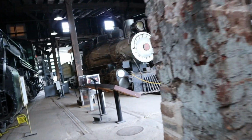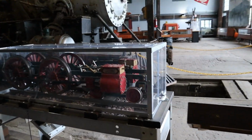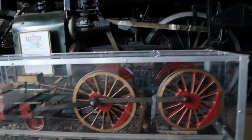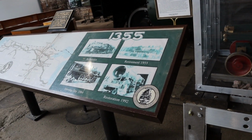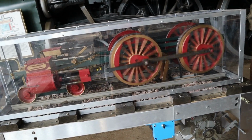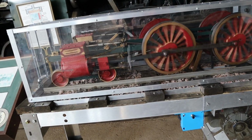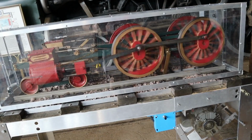Let's look at more. But I'm going to show you the main area of the Roundhouse. Look at this. You might remember this from part 1 of this video where I showed the exhibits. Here's how 1355 came to the museum and its timeline. And if you press this button right here, it will make these wheels go. These are wheels of a live steam engine, a bit smaller than the tracks that run outside. They also got that working just recently, the time I made this video. Let's look at more so you're not bored looking at that.